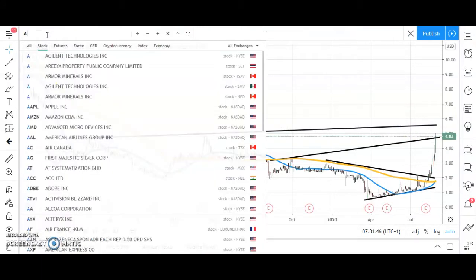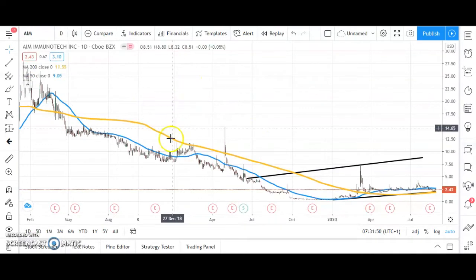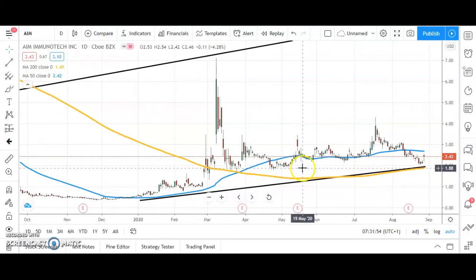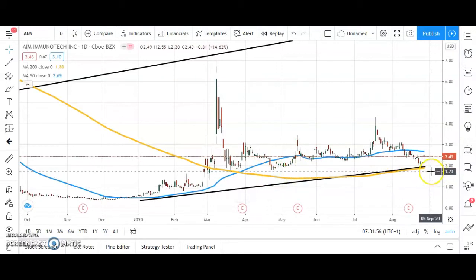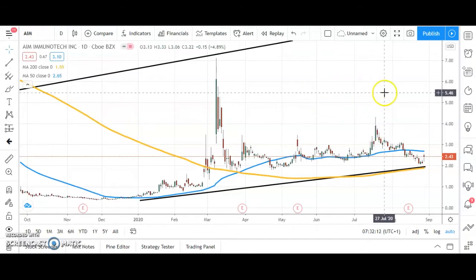Next situation is one that I've looked at before, ImmunoTech, but it's been dragging its heels a bit along the bottom of the range. The positives here, I suppose, are the way that we've had support come in at and above, in fact, the 200-day moving average currently at $1.87, so above that in a bullish mode. Initial target 266 at the 50-day line, and hopefully after that a retest of last month's resistance through $4.